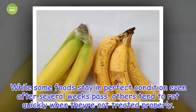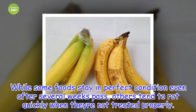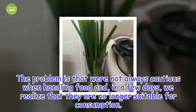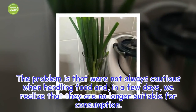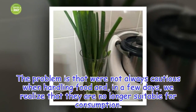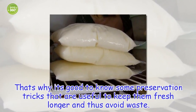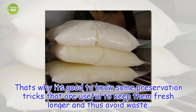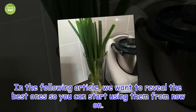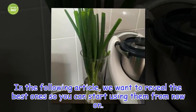While some foods stay in perfect condition even after several weeks pass, others tend to rot quickly when they are not treated properly. The problem is that we're not always cautious when handling food and, in a few days, we realize that they are no longer suitable for consumption. That's why it's good to know some preservation tricks that are useful to keep them fresh longer and thus avoid waste. In the following article, we want to reveal the best ones so you can start using them from now on.